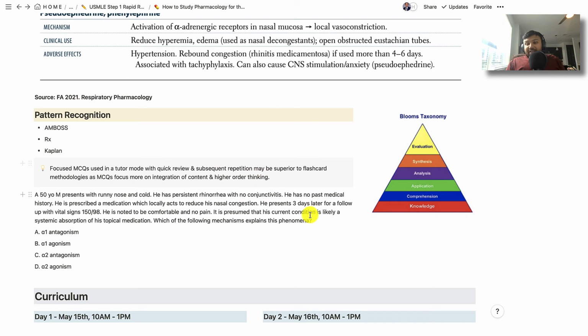recognition. If you look in the medical literature, you note that in Bloom's taxonomy of medical education, just recalling and even just comprehending are at lower levels of the education pyramid. Whereas the USMLE really wants you to analyze, synthesize, and evaluate the mechanisms of these pharmacological agents.